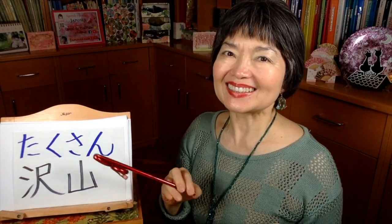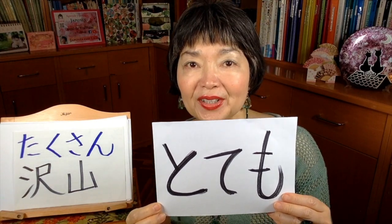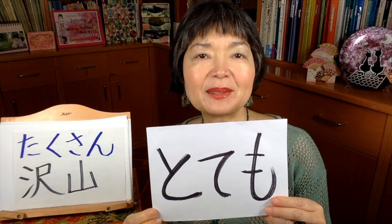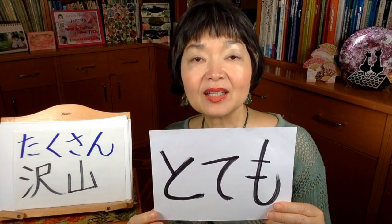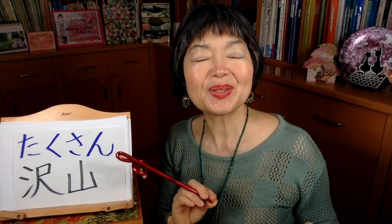The fifth adverb, 5番目の副詞は、たくさん。たくさん means a lot, many, much. You have to be very careful. Please don't confuse it with とても。Do you remember とても? This is very, so we use it with adjectives. For example, とても暗い, very dark. とても難しい, very difficult. So とても is very. But たくさん means a lot, and is always with verbs, not with adjectives. たくさん食べました。I ate a lot.